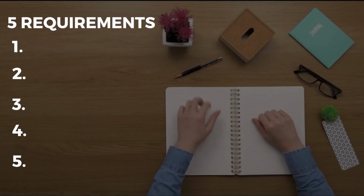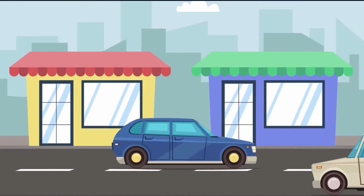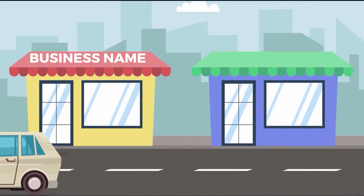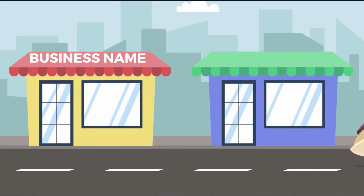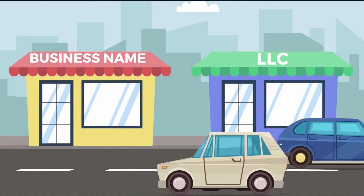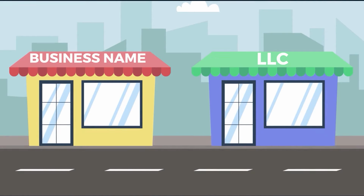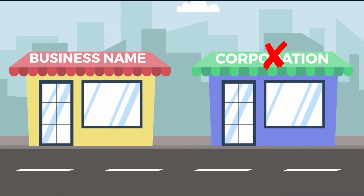Let's first take a look at the steps required for starting an LLC on your own. Step 1. Name your business. Before anything else, you'll have to think of the LLC's legal business name. Each LLC in Tennessee must have a distinct LLC name that is not currently in use. You must include the terms Limited Liability Company or an abbreviation such as LLC. You cannot include phrases such as corporation, which would lead people to believe you are a different business organization.